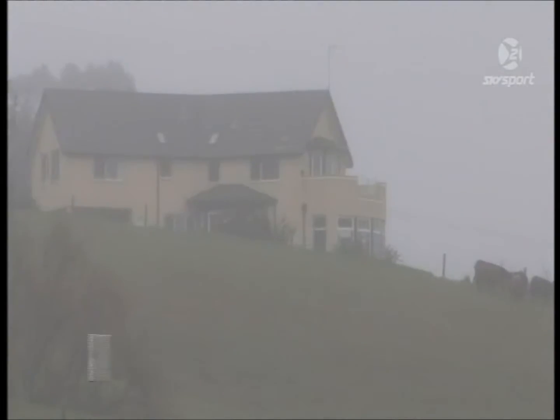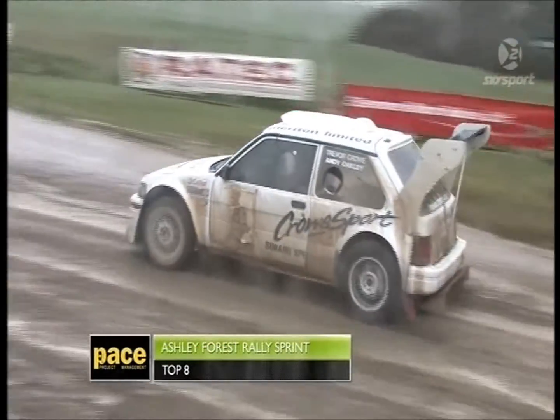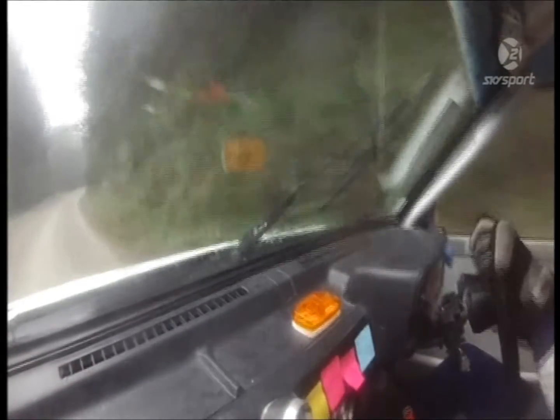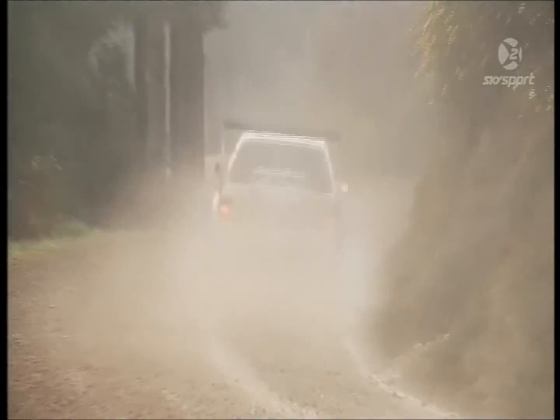The conditions here haven't improved as we head to the top 8 elimination. And fresh from his victory in the open class two-wheel drive, Trevor Crowe first to take it on in the 8. That's a good effort for a two-wheel drive car to be in the top 8 at Ashley Forest, especially when the conditions are so bad.